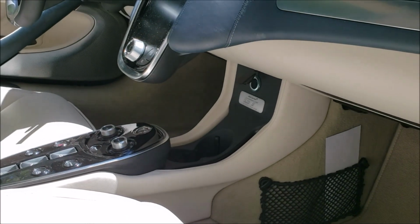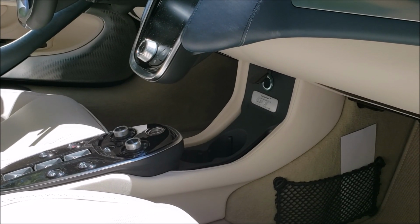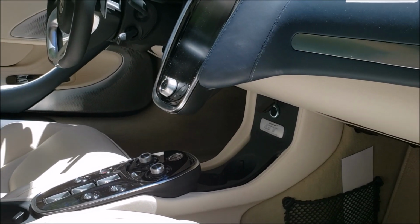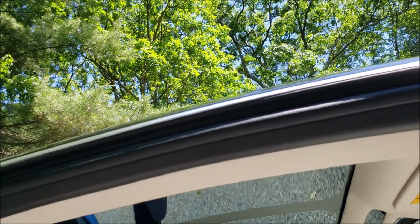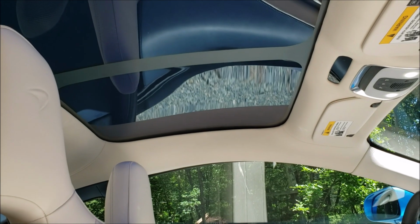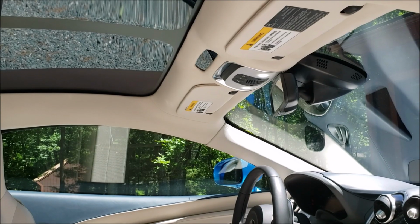As you can see underneath the floating panel, plenty of knee room for those taller drivers, right knees. That's important to me. And then the magic ceiling can dim or become more see-through with the touch of a button. So it's very nice on long rides.